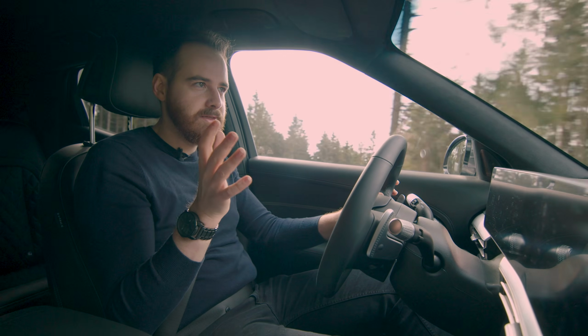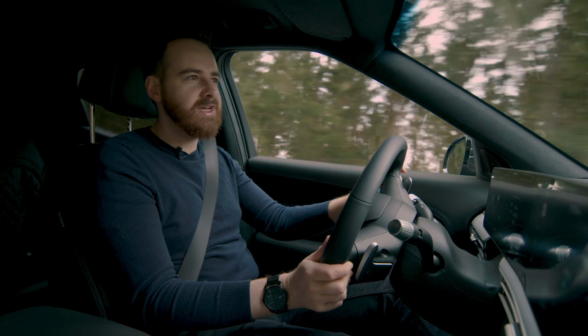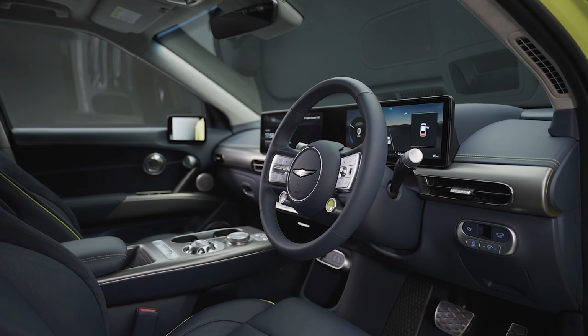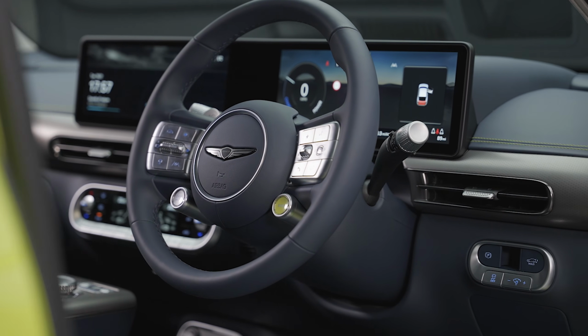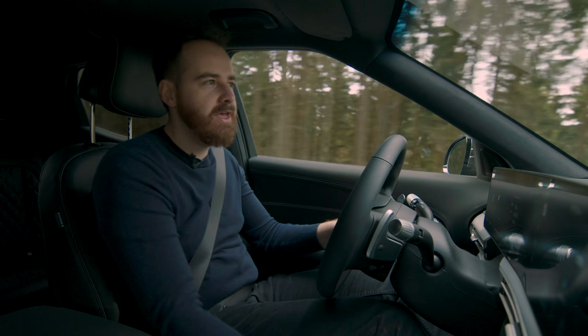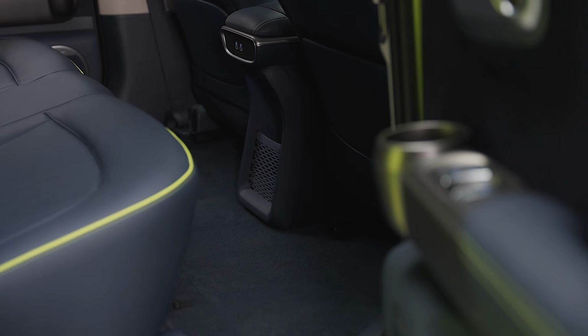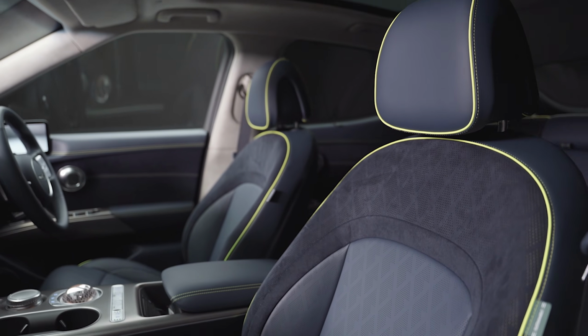Inside, they have managed to make it feel quite different to the EV6 actually, which is unexpected because it is basically the same. One of the concepts that's carried across from the EV6 is the flat floor. There's nothing under here. There are no cubby holes, no anything. That means more space, and it feels more open in here.